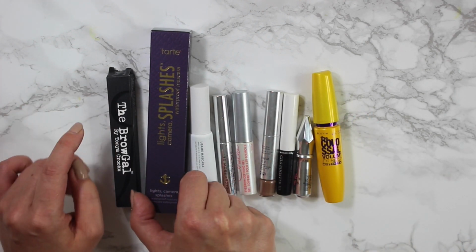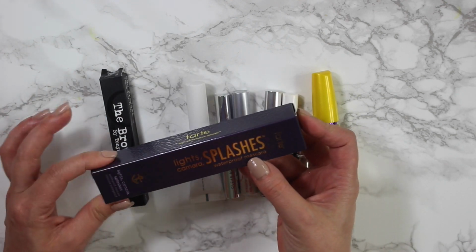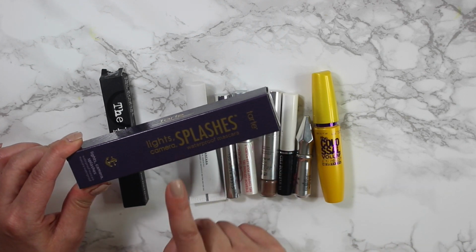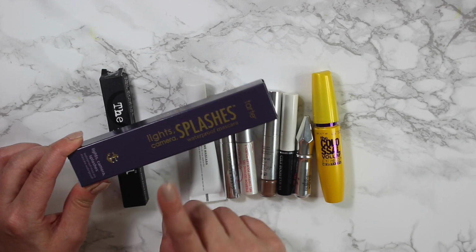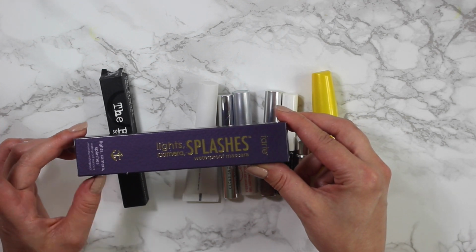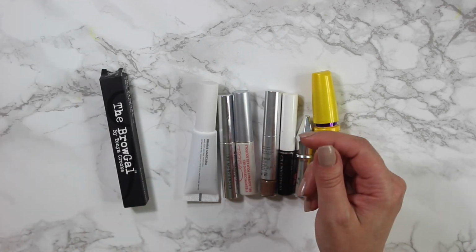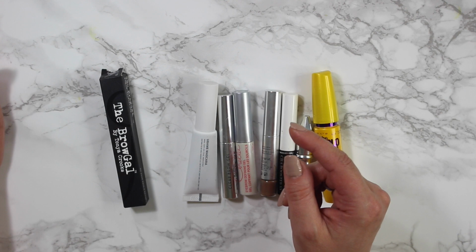So you guys can see I actually do have this Tarte Lights Camera Splashes, which I just got in one of my Pop Sugar boxes. The Tarte Lights Camera Lashes, I think that is what it's called. That is my favorite formula, so I definitely will hold on to this guy. I'm pretty sure I will like it. Usually I don't do a waterproof mascara, but I definitely will hold on to that since I already know that the Tarte one is my favorite.